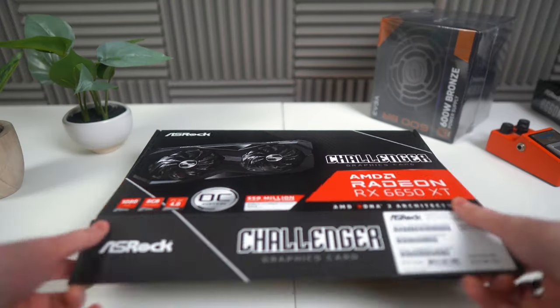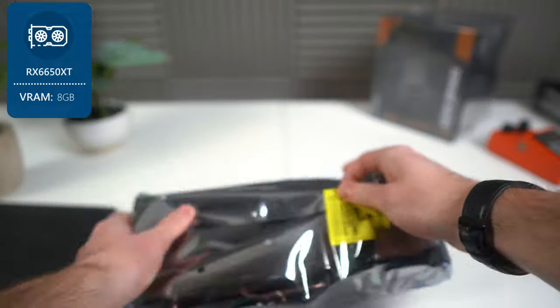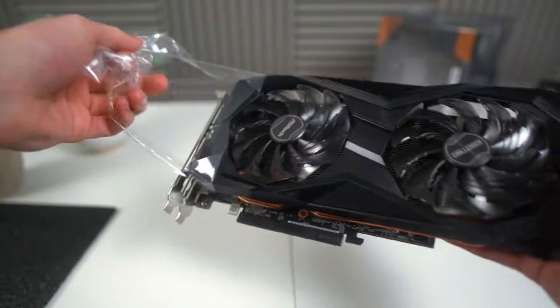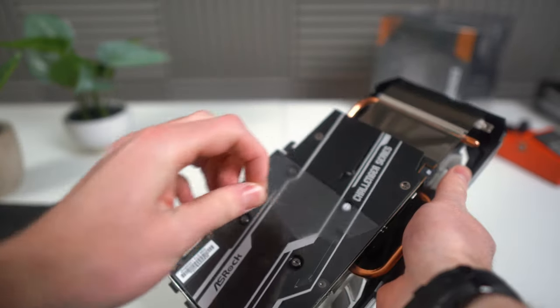And the graphics card we're using for this build is the RX 6650 XT. Now you don't have to use this particular 6650 XT. You can get one from Asus, from MSI. They all perform the same. Anyway, this is a card that'll run all your games at 1080p and 1440p at ultra settings with absolute ease. You could definitely sneak a few games in 4K as well, but you'll have to mess with the graphics settings.